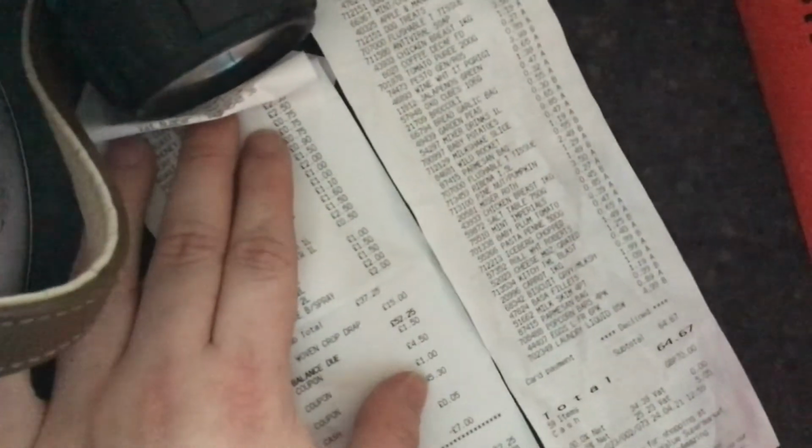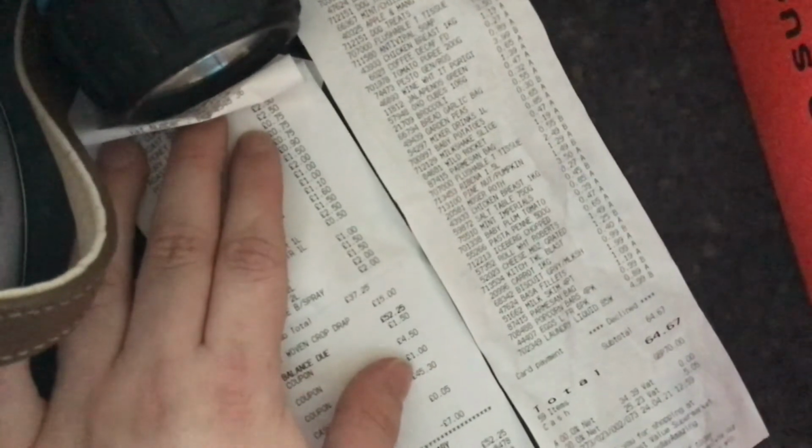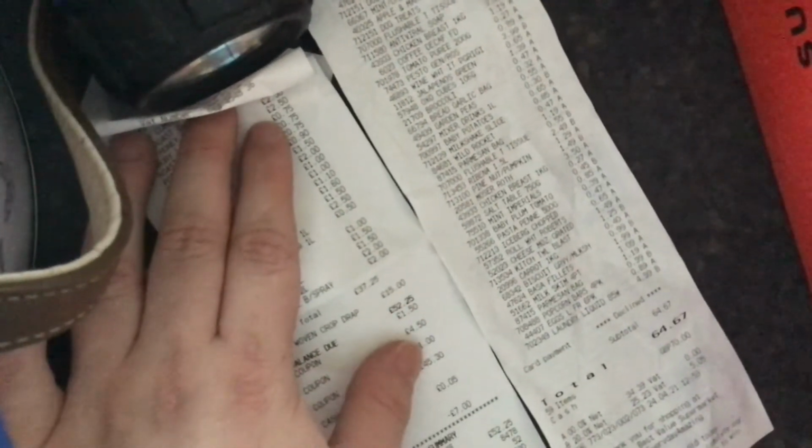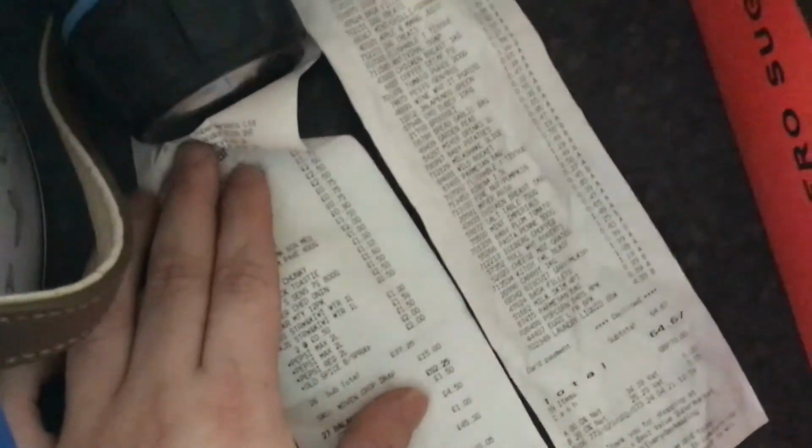Total £64.67 from Aldi, £1.25 in Sainsbury's, £4.50 on Spoon 30 at Crisp and car park. £109.92 spent. I've got a special buy.